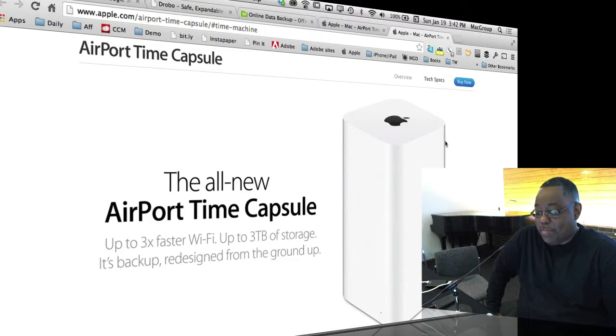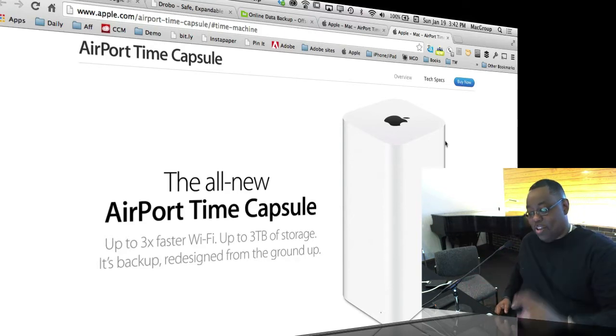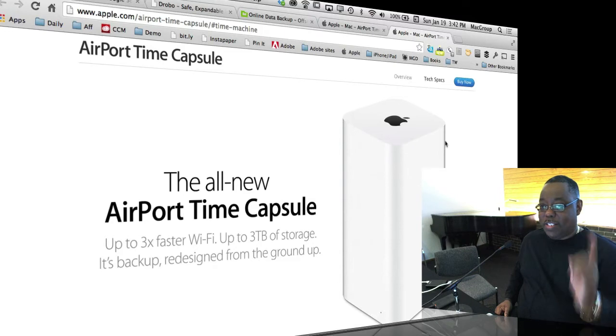So, what's a Time Capsule? A Time Capsule is two things. It's an AirPort base station, so it could be your wireless network, and it's got a hard drive built in that does wireless Time Machine backups. Even if your computer is not a laptop, even if it's a desktop computer, it will still back up.